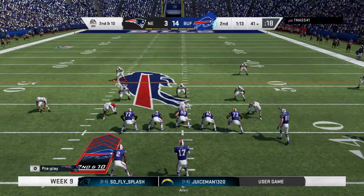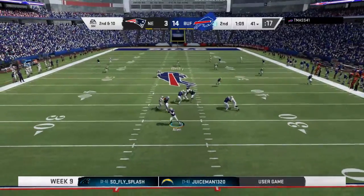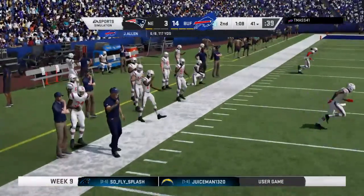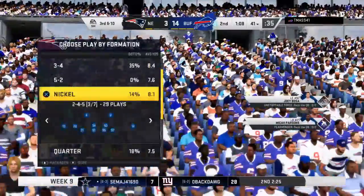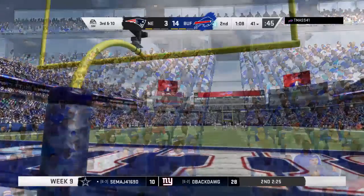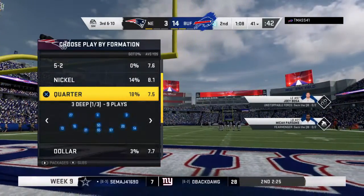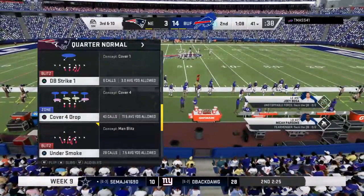Let's go. Back to the air on 2nd down. It's Allen. And this will be incomplete. Feels like they're getting caught in between here because they didn't get completions on 1st and 2nd down. Now you got to worry a little bit about the clock because you prefer not to give them another shot here in the first half. But if you don't pick up the first down, guess what? You're likely going to have to.